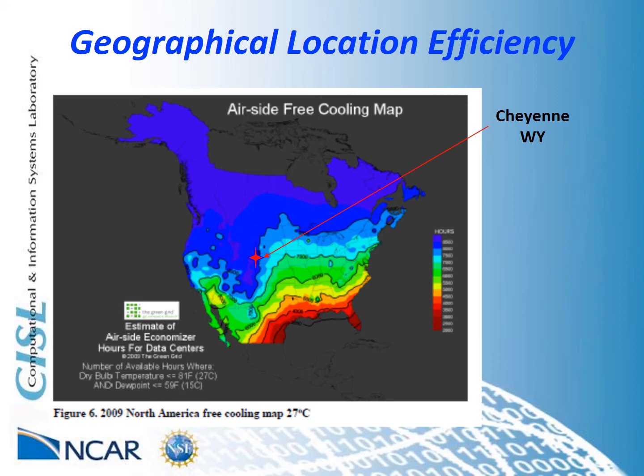To follow up more about the geographic location of Cheyenne, Wyoming, and the optimal conditions for free cooling, specifically airside free cooling, I want to refer you to this map developed by the Green Grid paper number 50 to illustrate the amount of hours projected for free cooling per year. Where Cheyenne is located on the map provides an estimated 8,000 hours or more of free cooling availability, making Cheyenne, Wyoming a prime geographical location for HPC activities.